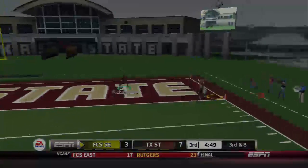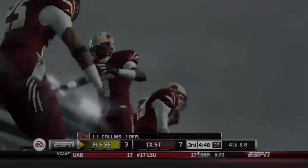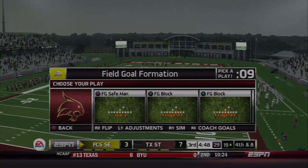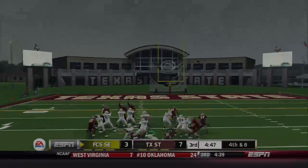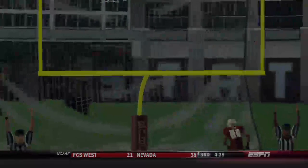Gets it out in a hurry. The defender had his hands on it, but it's incomplete. Holmes breaks up the pass. That makes it fourth and eight. The kick is up, and it sails through the uprights.